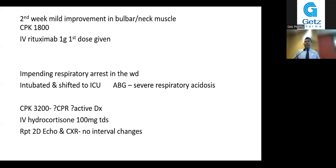given. After a couple of days, we got a call from the ward that the patient was in impending respiratory arrest, and they had to intubate the patient electively and shift to the ICU. ABG at that time showed severe respiratory acidosis, indicating respiratory muscle failure. CPK was again raised back to 3,000, and we were worried. There was a brief history of hyperenthusiastic chest compression, and we wondered whether the high CPK was a part of the CPR.